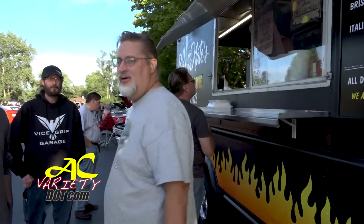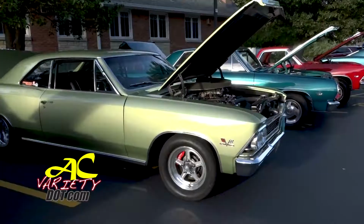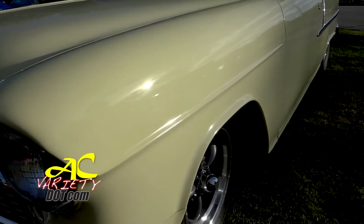That's the car from my dad. That one right on the end right there, the gold. That's your dad's? Yeah. That's the one I got. Okay, cool. So I've been working the dent since.